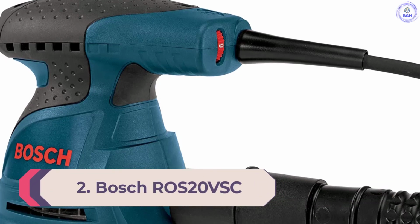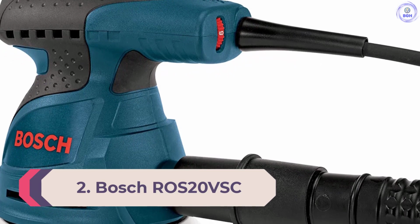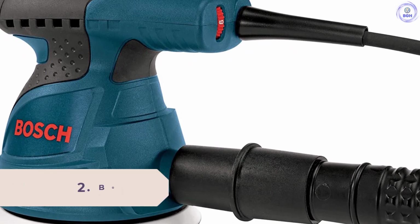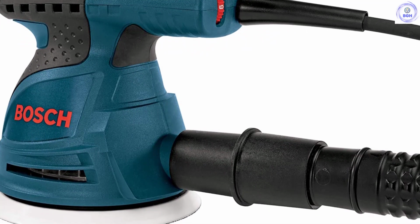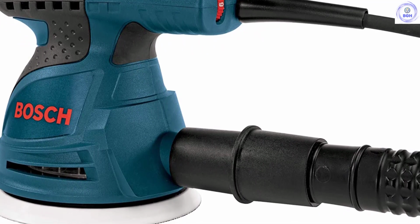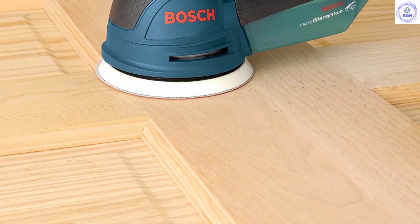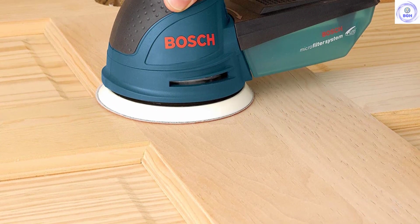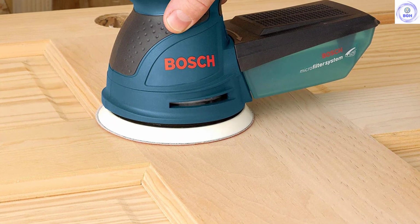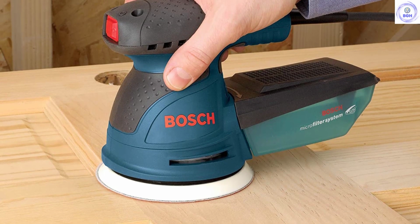sander. Number 2. Bosch ROS20 VSC Palm Sander. Bosch has been around for over a century and has been dishing out great products since it was founded. The Bosch ROS20 VSC is a palm sander that does not fall short of the company's name. Combining superb functionality and handiness, this device is a must-have for those who like to get their hands dirty with DIY fabrication projects. The finishing touch you need to showcase your craft, this tool will do perfectly for you.